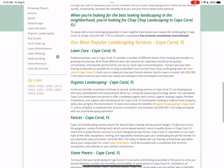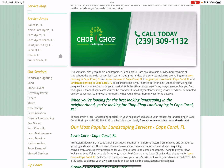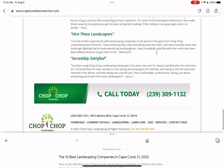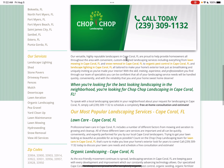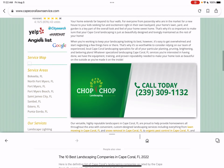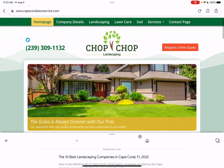They do have a decent website. They got a lot of information on it. They have a nice amount. They got some content. It's definitely not 1,500 words, but they do have some keywords up in here. It's definitely helping them be found and be ranked on the top of that Google page.